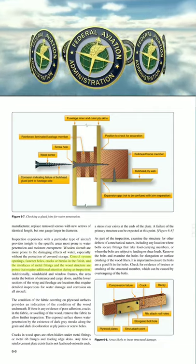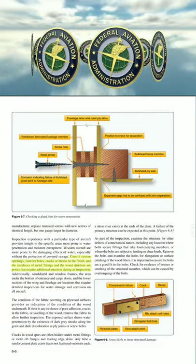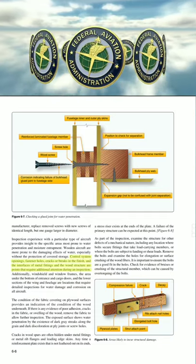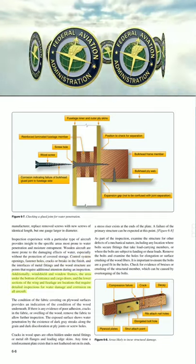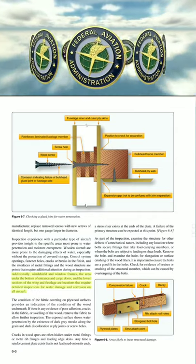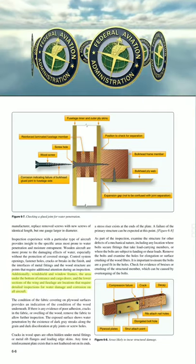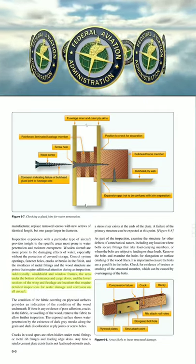Control system openings, fastener holes, cracks or breaks in the finish, and the interfaces of metal fittings and the wood structure are points that require additional attention during an inspection. Additionally, windshield and window frames, the area under the bottom of entrance and cargo doors, and the lower sections of the wing and fuselage are locations that require detailed inspections for water damage and corrosion on all aircraft.